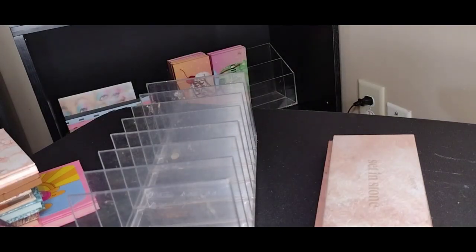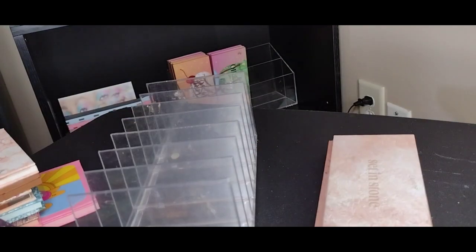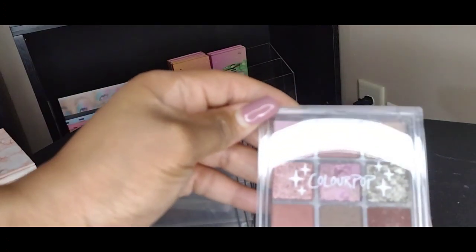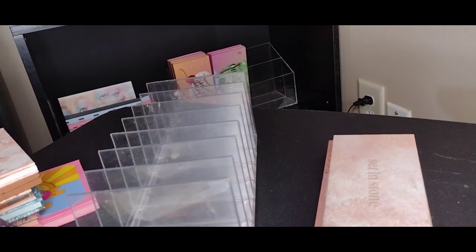Okay, I do have some of these smaller palettes. Let's see. This one is Clear the Air. Clearly in Love. Coast is Clear. And this one is the Shell Shocked palette. It's new to my collection. That's how it looks.